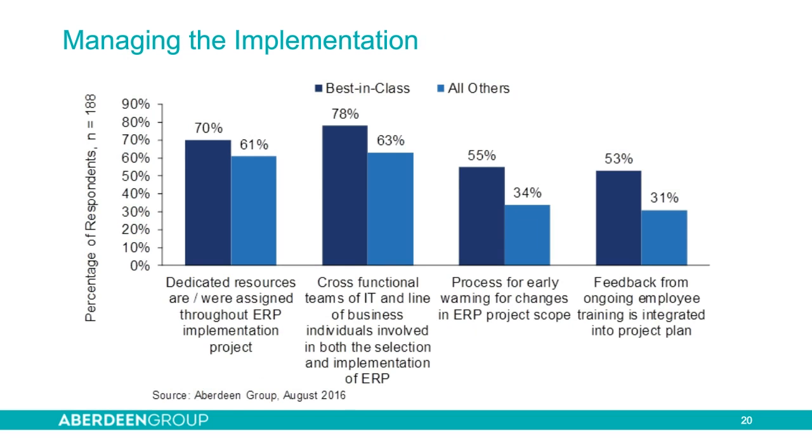And then to take it to the next level, utilizing your cross-functional teams, featuring IT and the line of business. Of course, you need line of business because they're the ones that are going to actually be utilizing this ERP solution and getting the most value out of it, so they need to be involved in the process. Involving them and making sure that they're there to see through the project from end to end. And then, of course, as with any project, you're going to want to have a process for early warning for changes in ERP project scope. You're going to want feedback from the ongoing employee training integrated into the project plan. You need to be agile when it comes to implementing ERP to ensure that it reflects the needs of your business.